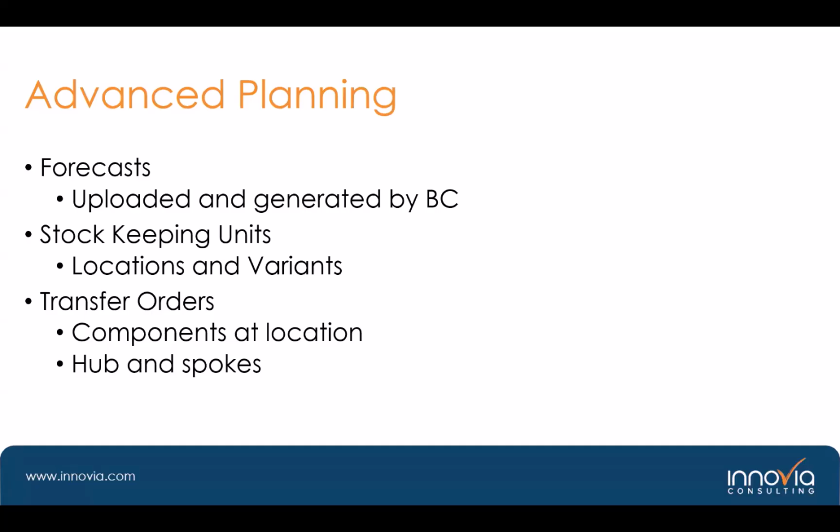Advanced planning isn't just about pushing buttons, by the way. It's about just letting BC connect the dots. As long as we have a strong base, as anything in life, if you have a strong base, if you have a strong setup, then you will be able to have a strong planning and let BC do its magic.